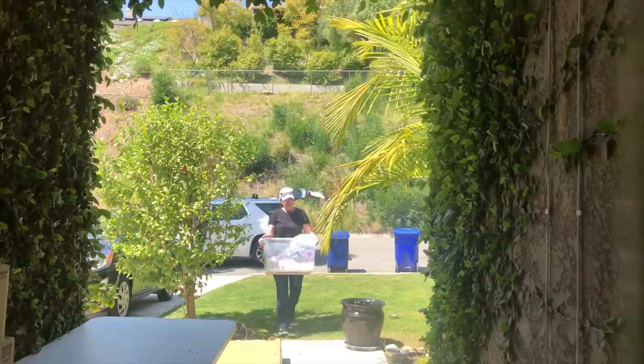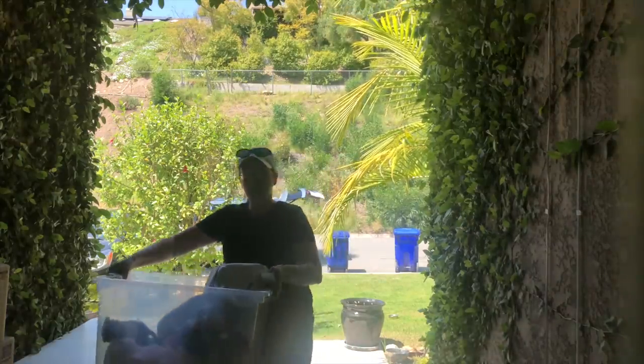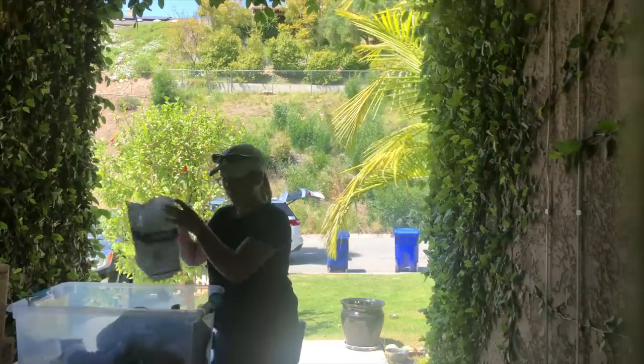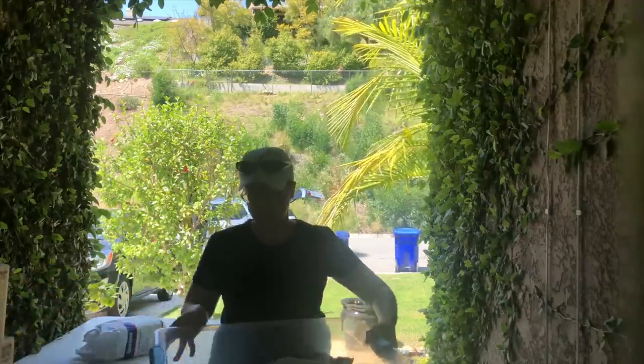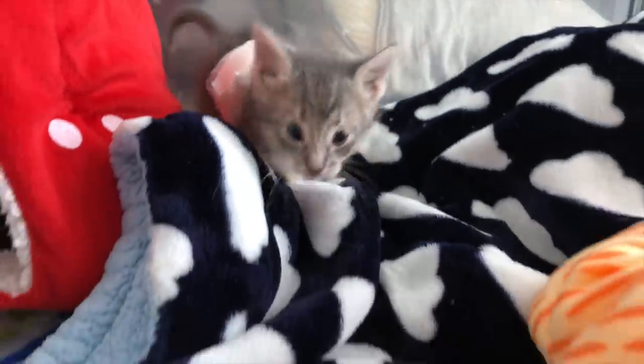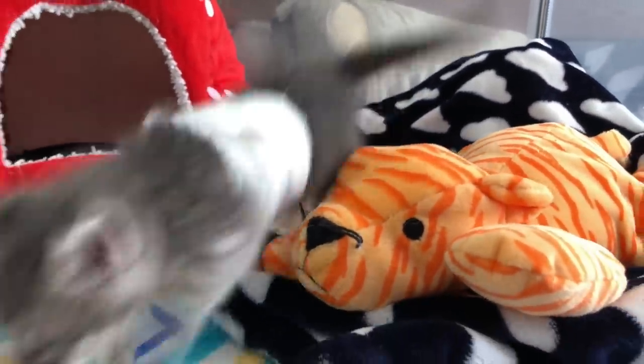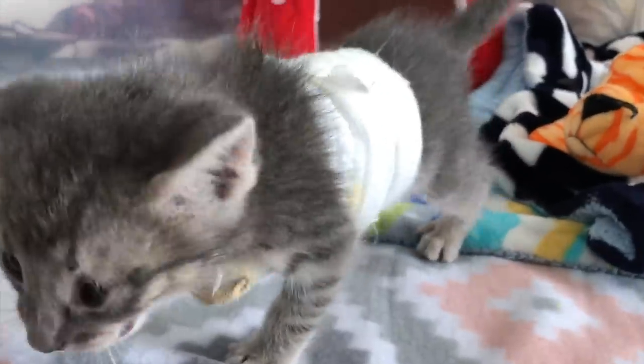After a couple of days, one of their technicians generously delivered her to my home. She dropped her off in a little plastic tub, and that began her foster adventure. Aww. There she is. Oh man, she looks like she's doing great. Aww. Hi, girlie. What's up, girlfriend?